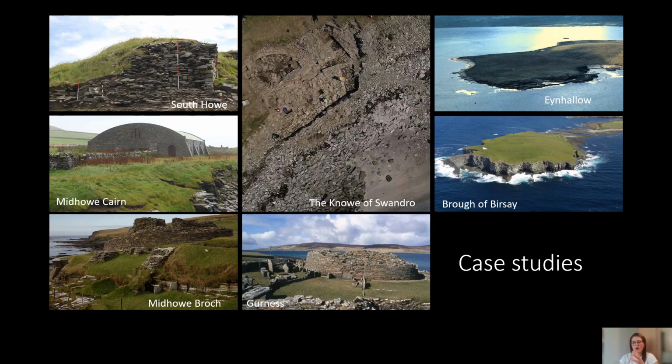So we've got Hollow and Birsay. And then on Rousay, we've got Midhowe Cairn and Midhowe Broch. These sites are both properties in care by HES again. As you can see on Midhowe Cairn, you can see how close it is to the shore cliff face erosion. And this coastline on Rousay is called the West Ness coastline. It is home to Midhowe Cairn, Midhowe Broch, South Howe and the Noup Swandro.